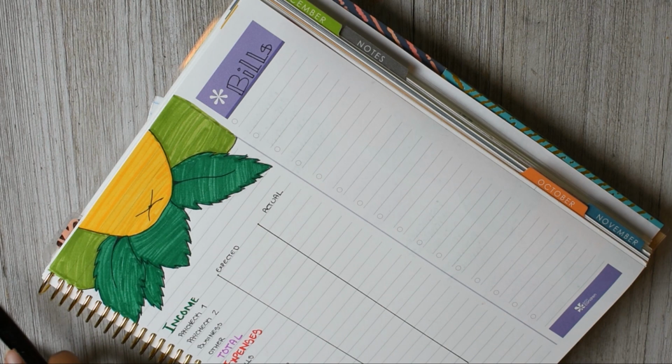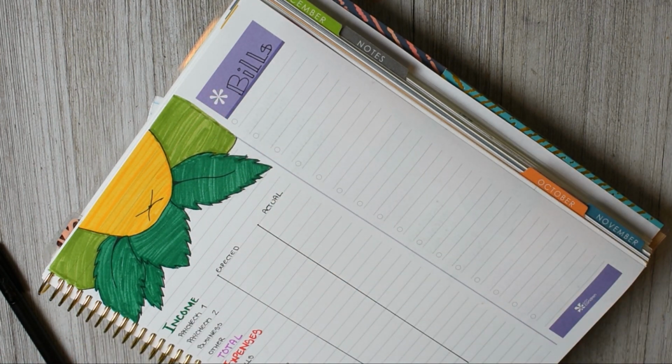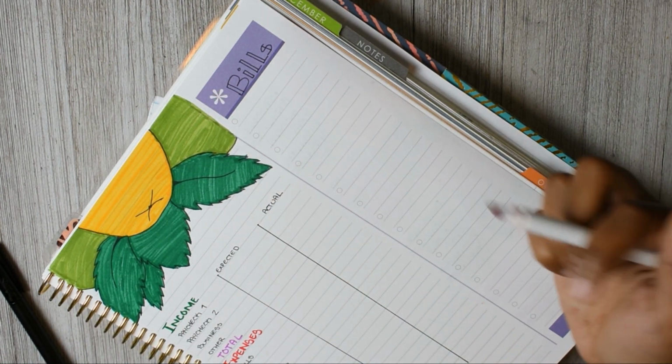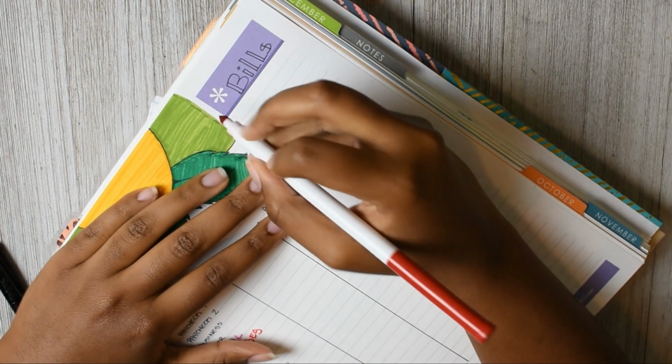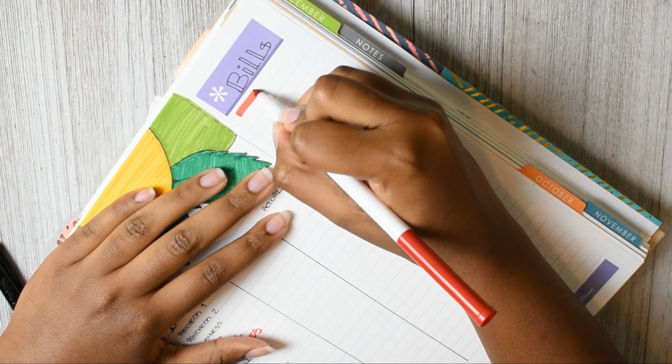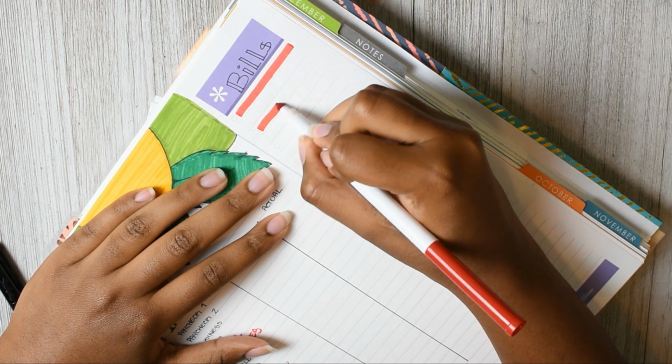Now, to kind of dress it up a little bit, what I did last time was just color. Did I want to use this color? Yeah. Whatever. And all I did was highlight all the way down.